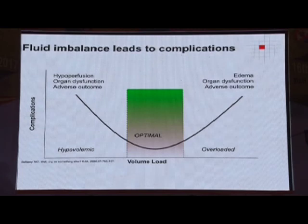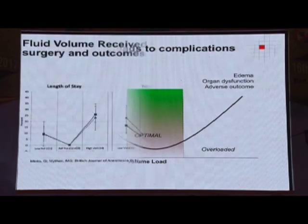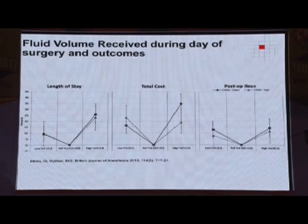So many things have to be considered when we decide to keep the patient in the optimal zone. Now, that is sometimes very difficult unless we have the monitors, the tools, which are available nowadays to every hospital, which are less invasive, and that can be used very effectively.